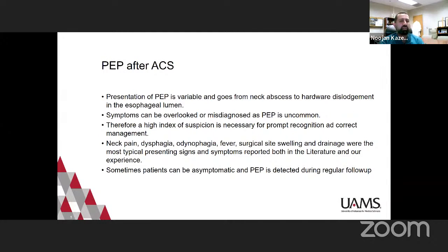Well, this is the interesting part, because the presentation is so variable. Patients can present from neck abscess to hardware dislodgement to no symptoms at all. And that's why it's easy to overlook these symptoms, typically early on, when esophageal injury is not suspected.